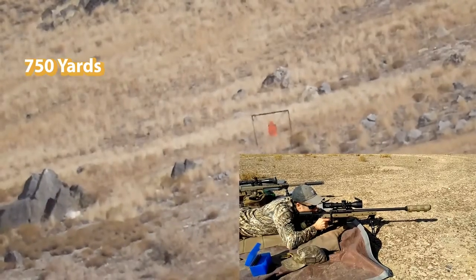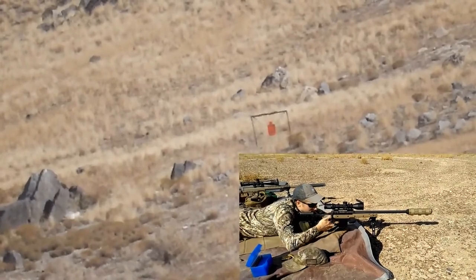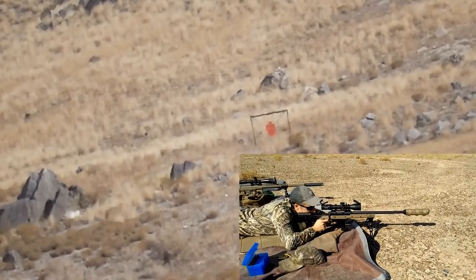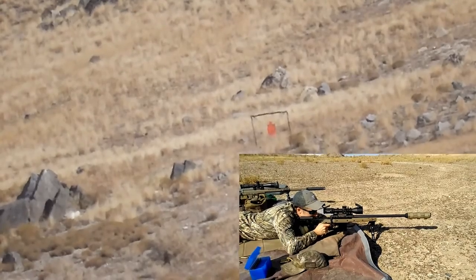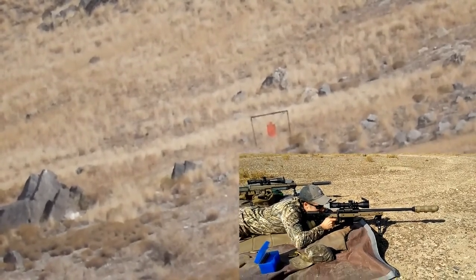Ready? Send it. Hit. Nice. Like a boss. Go ahead and send another. Have you hit 750 before? The Creedmoor. Oh, yeah. Okay.